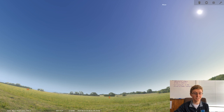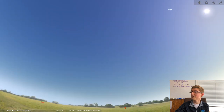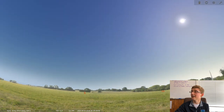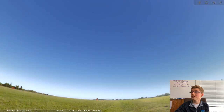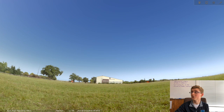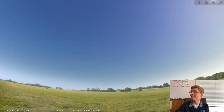So as you can see behind me is just a simple day sky. We're out in the middle of a field. You can see the sun. Nothing too exciting going on here. But as you can turn around, you can look around and see where all the directions are. One of the nice things about Stellarium is you can turn it on so you have directions and know what way you're looking into the sky.